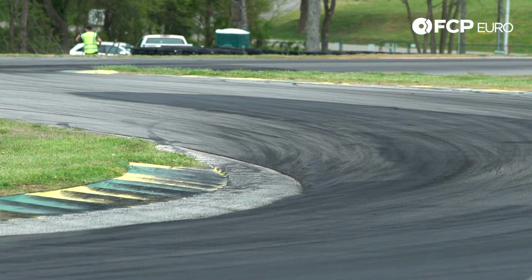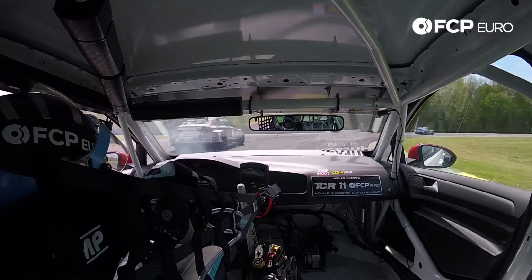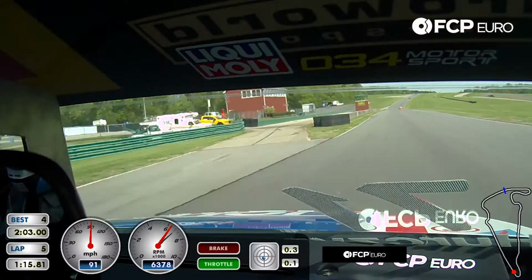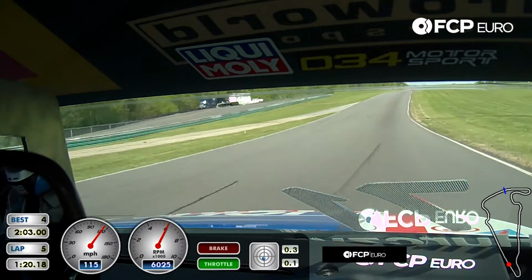Yeah, neither have I. The changes that we've made to the car have made the response better, and everybody likes the response. You know, you make an input and the car reacts to it. Yeah. It makes it easier to drive. It's not always better. It's usually a little harder on tires, but if the guy can physically drive the car to his limit better, then he's going to get more out of it.